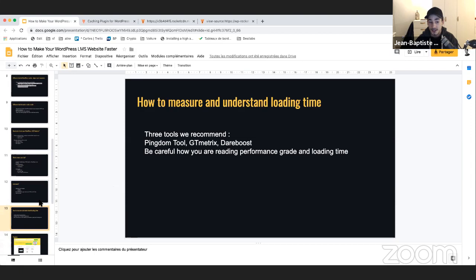And this is a good transition to how you can measure performance. Performance is important, but we need to measure it in any case, because if you just look at your website, you're not going to see if it's fast. So you need to correctly measure and understand how it works. There are usually 3 tools we recommend, especially for beginners and intermediates. The first one is Pingdom tools, which is very good to get your loading time. Another one is GTmetrix, which gives you information about things you can improve in your performance. And the last one is Dareboost, which also provides some advice on how to make your website faster.